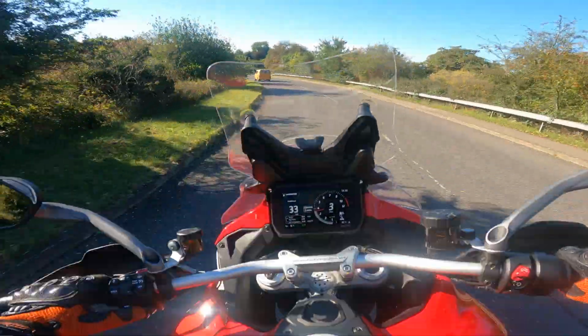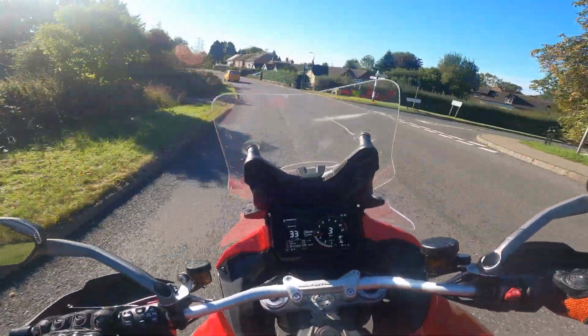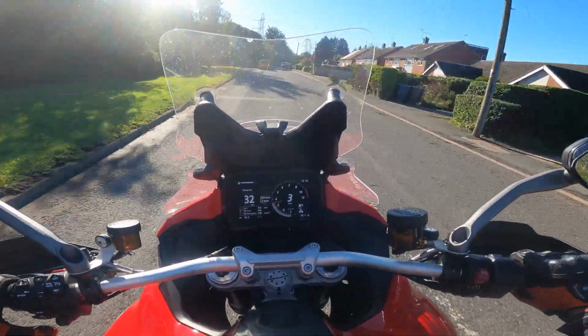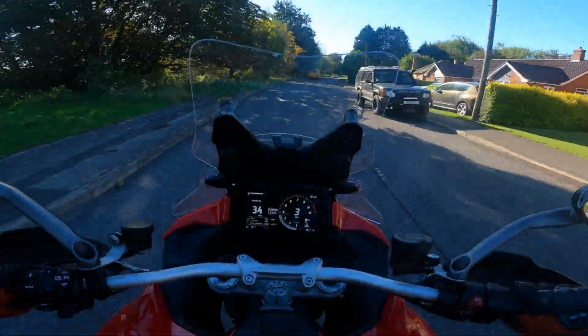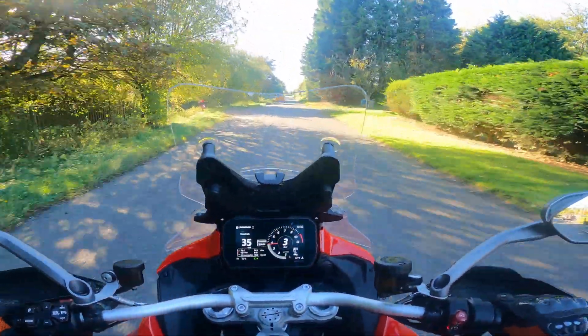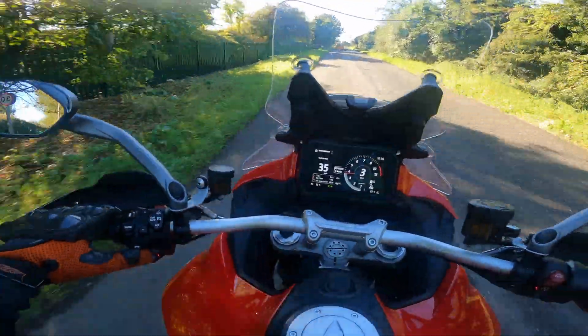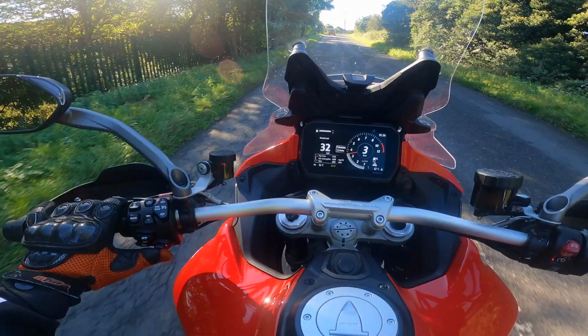So I've just figured out how to put the heated seat on, and I stuck it on high, and my arse is on fire. So yeah, definitely a good one for the winter. Ducatis are fairly renowned for keeping your arse warm anyway, but that's a nice little feature, especially in the UK where you get cooler winter rides in. But actually, I think I need to turn that down because my arse is on fire.